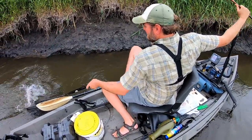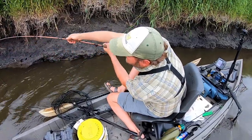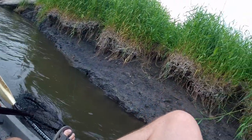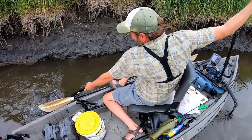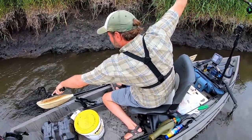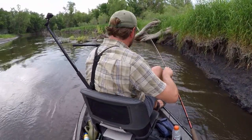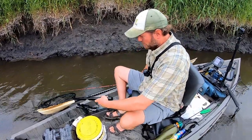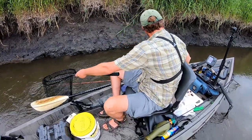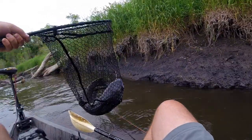Let me put you in this net that's not big enough. Oh my God, I gotta get better at this. I really, really gotta get better at this. I mean, really. Come here. Get in this net, you big. Come here. Oh, ugly. Ugly. Oh, God. Hello. All right, I got a catfish. Hallelujah almighty. Okay, get in here.